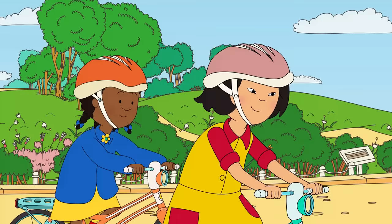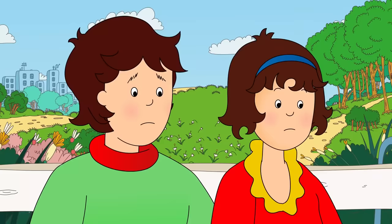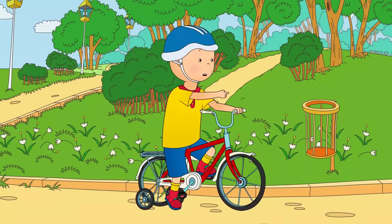Come on, Caillou. We're going to go ride down the hill. Caillou felt a little silly. He didn't want to be the only one using training wheels. What's the matter, Caillou? I don't want my training wheels anymore, Daddy. I want to ride my bicycle like a grown-up. Well, if you think you're ready, I could teach you to ride without them. I'm ready.